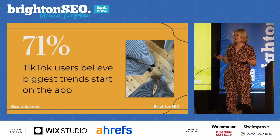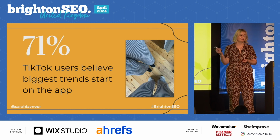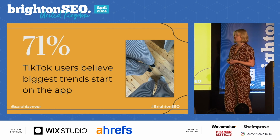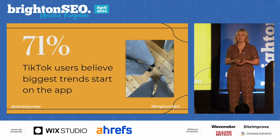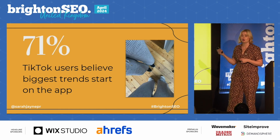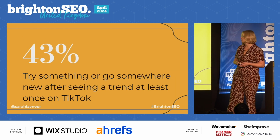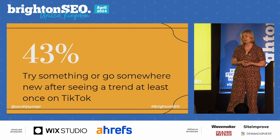But the reason it was so funny and relevant to us is because we instantly knew these trousers were trending on TikTok. They were a pair of M&S linen trousers that had sold out everywhere. Loads of fashion bloggers were posting about them, to the point that we basically styled them the exact same way. So it doesn't say much about our fashion sense or individuality, but it does go to show how it's impacting our behaviours. And to follow on from that, 43% of people try something new or go somewhere new because of something they've seen on TikTok.